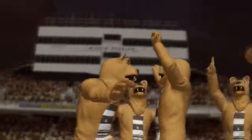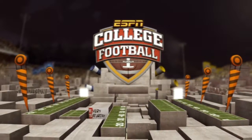We had a fight to the finish here today. Penn State 13, Army 10. And the Black Knights.